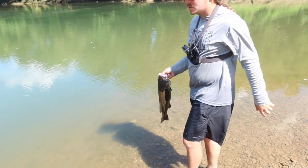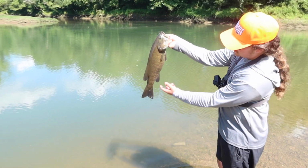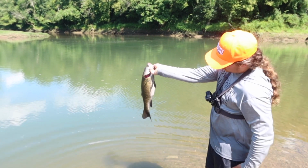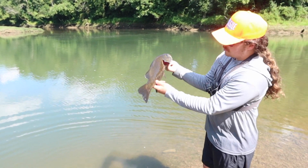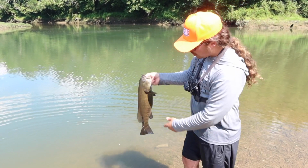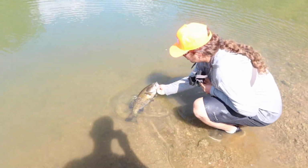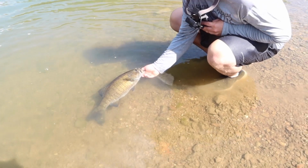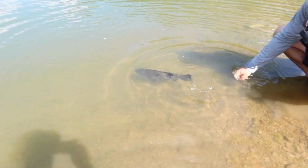I was kind of joking around saying maybe there's another one in there, but I mean, this fish is every bit of 3, maybe 3.5. Good stomach on it. Darker than the other fish. Probably 18.5, 19 inches. And literally 2 casts after. I mean, just absolutely insane.